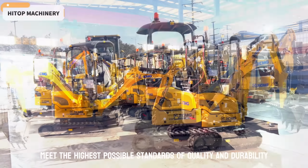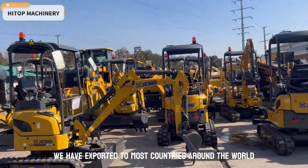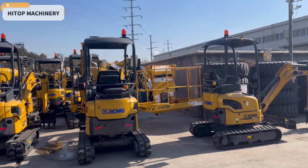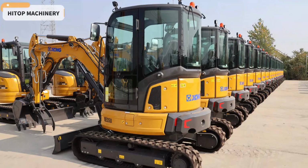Meet the highest possible standards of quality and durability. We have exported to most countries around the world. Exporting in bulk gives us more advantageous prices.